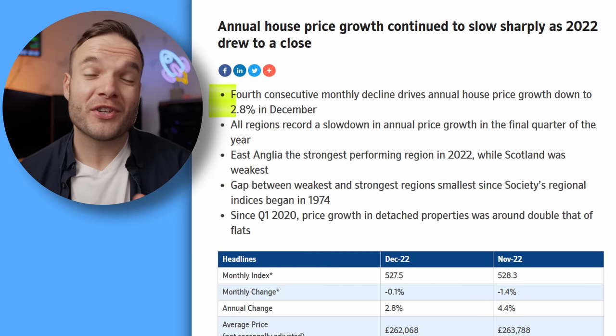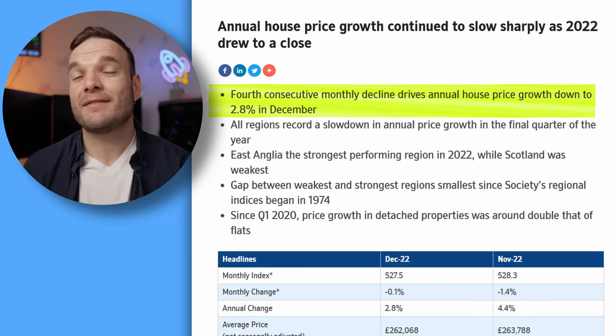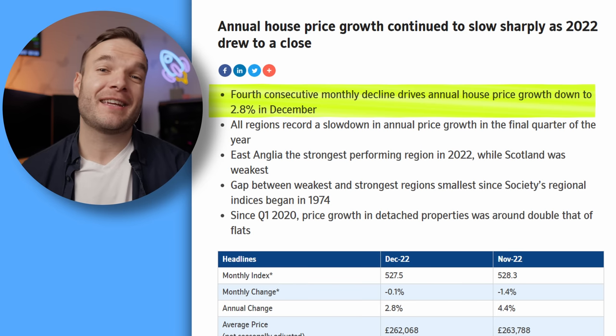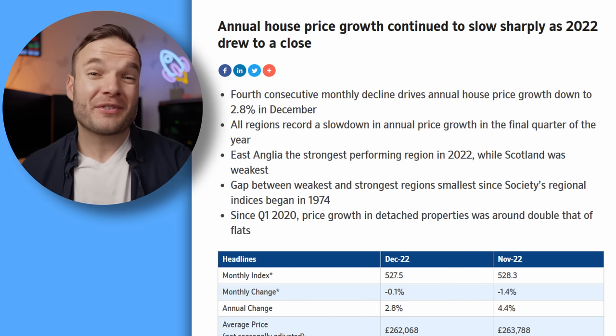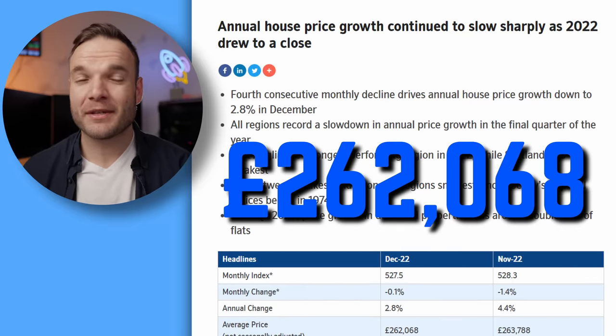According to Nationwide, we've just seen the fourth consecutive monthly decline in house prices in the UK after seeing a negative 0.1% in the latest data here from December. So this now puts the average UK house price around £262,068. Now, on its own, that doesn't really tell us much because there's so many other factors at play here. But just for some perspective, that's now the worst run since 2008. And we all know what happened around that time.